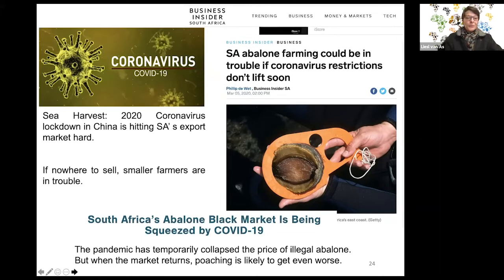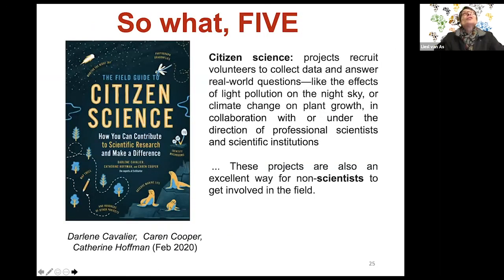Now, the question that comes up to my mind is, what can we then do to have a sustainable industry in abalone as well? And what can we do also to protect it more? And then this is where citizen science comes in.